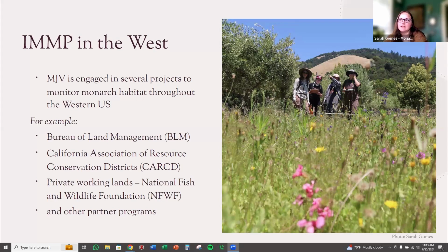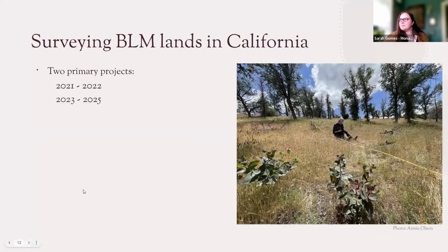So Monarch Joint Venture is engaged in several projects to monitor monarch habitat in the Western US. And a few on-the-ground statewide projects that we have work with the Bureau of Land Management, California Association of Resource Conservation Districts. We're doing IMMP on private working lands, so working with the National Fish and Wildlife Foundation for that, and then a whole number of other partner programs that we support as well. So IMMP is being used frequently in the West, and we're going to use some of our Bureau of Land Management projects as an example.